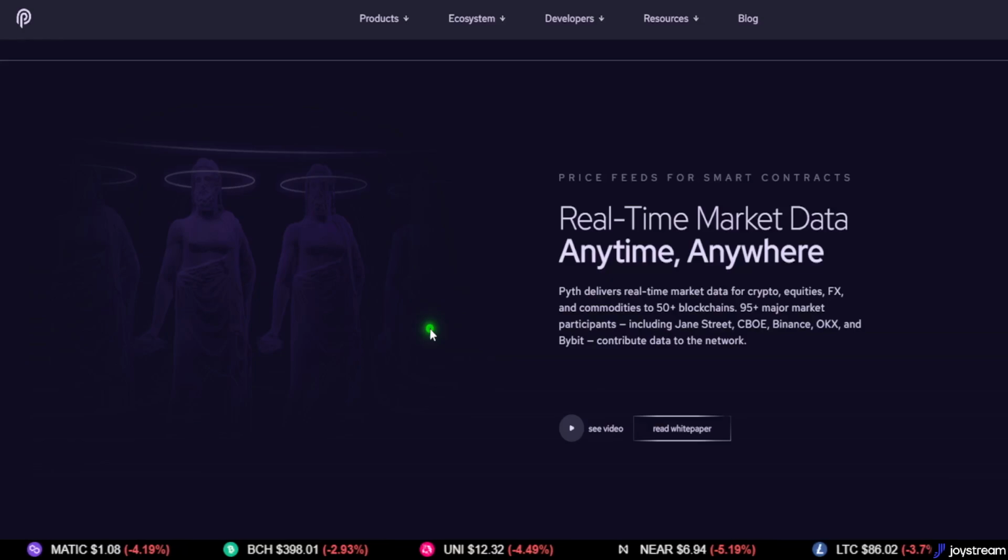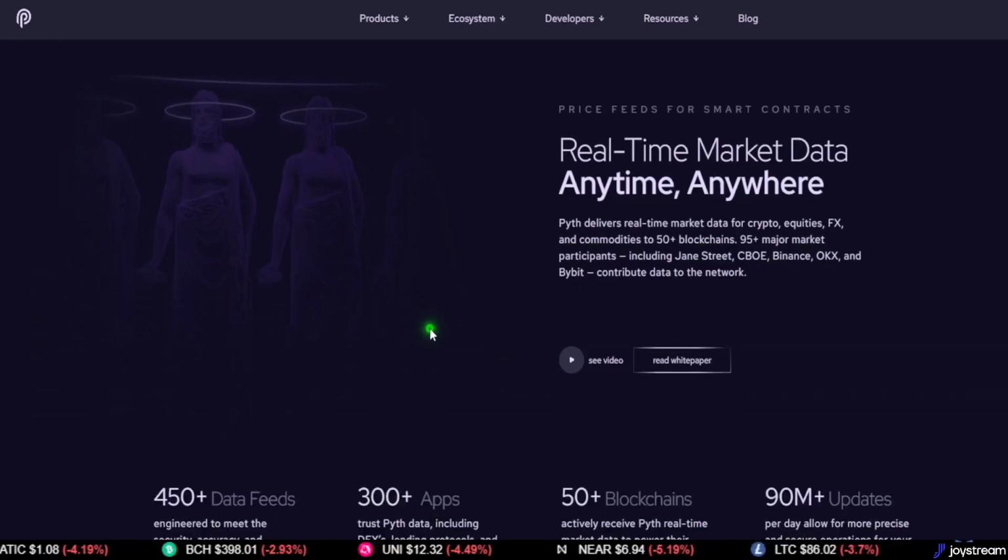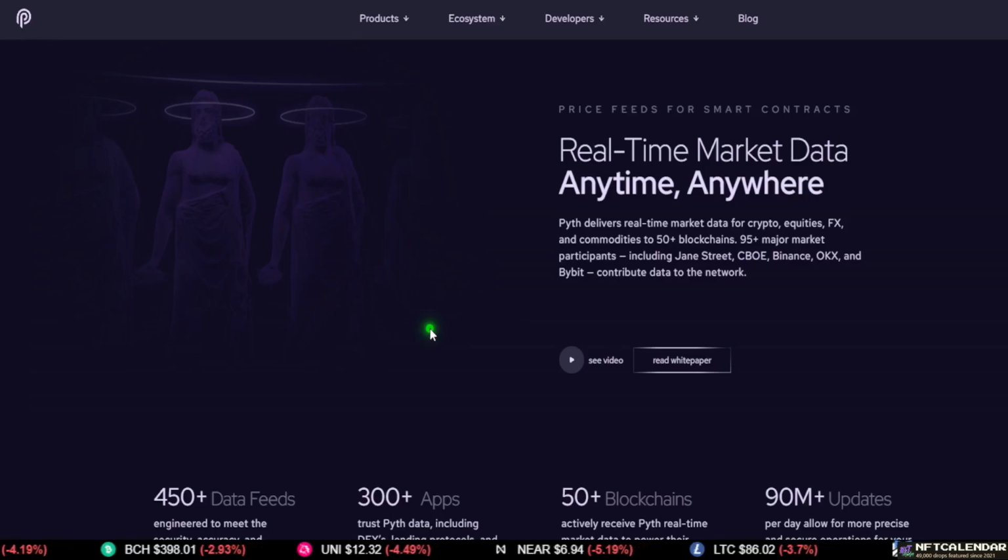Real-time market data, anytime, anywhere. Of course, that is a very important thing. The real-time, meaning the speed, it's going to be pretty much instant. And of course, that's what real-time really means. And of course, the contracts will be able to run a lot faster. And these are some of the things that the latest dApps in today's Web3 environment require.